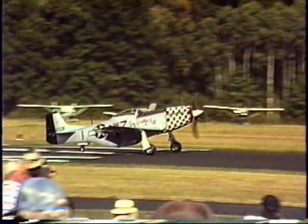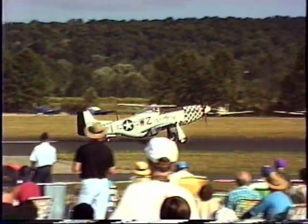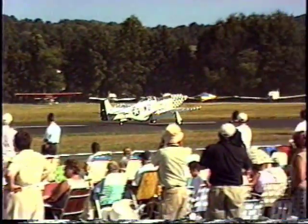Wouldn't you like to have the clear coat concession for this outfit? I mean, those are the shiniest airplanes on the face of the earth.